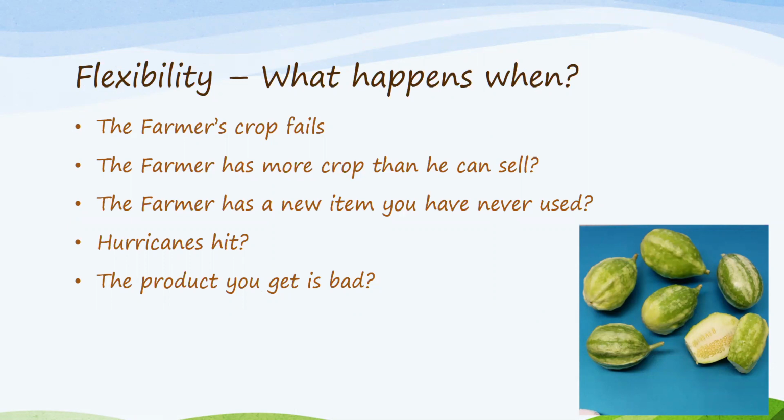So what happens, what are your contingency plans? So what happens when your farmer crops fail? So we always keep a backup of frozen vegetables and canned fruits, and we always keep apples and oranges in our coolers because they'll last for a long time in case the hurricane comes and all the watermelon is swept away, which happened to us 1 year.